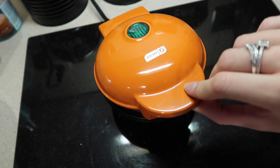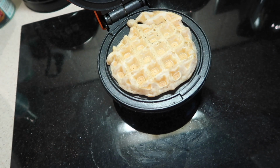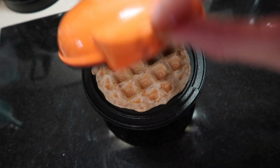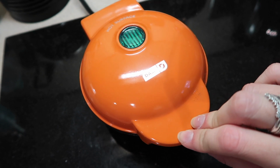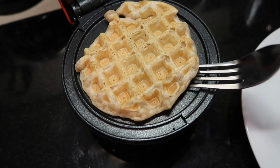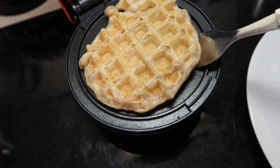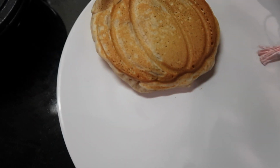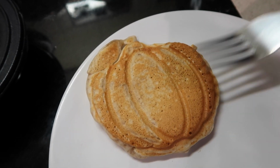Okay, so this is the first one. It's quite thick. The first one always comes out thicker. I'm just going to pop it down a little bit longer and make sure that's fully crisp. I'm just going to get it out with a fork and pop it on here. And you can see it slightly went over a little bit there, but that looks good.